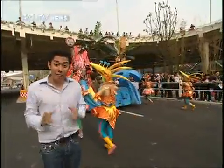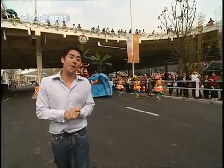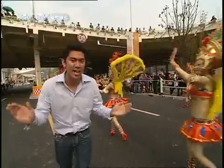So during the expo, every day at 12 and 3 o'clock, you can be part of this great parade. They change every week. It's here on the main exhibition street, Expo Street. Come and check it out.